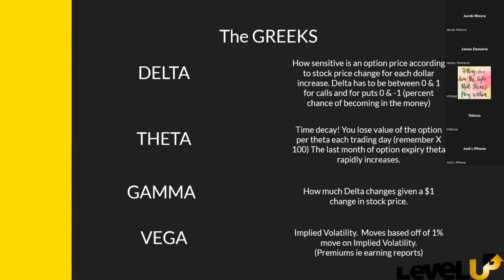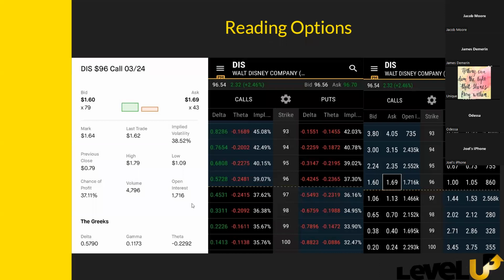All right, so IV and open interest. Open interest is exactly what you would think it is. It's the open contracts that are currently for this stock, strike price, expiry date. So for Disney, 96 calls expiring on Friday, March 24th, there's 1,716 open interest. So amongst all of the books, et cetera, Robinhood, TD Ameritrade.